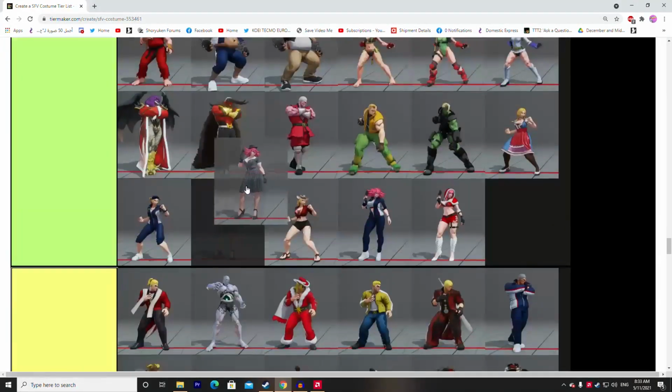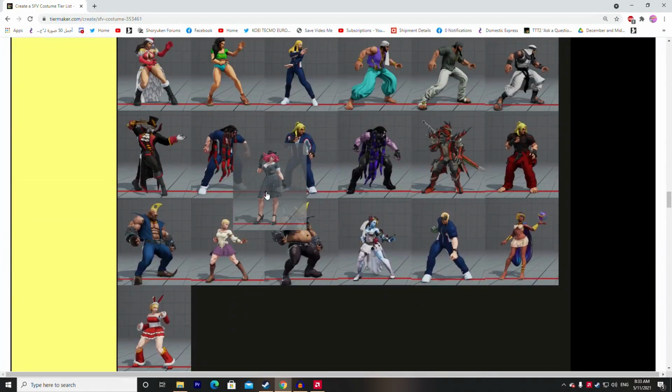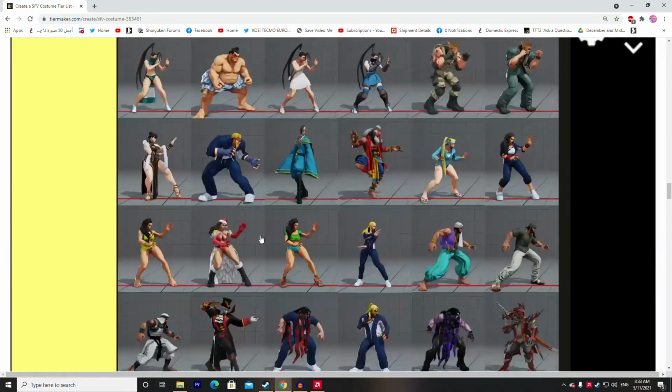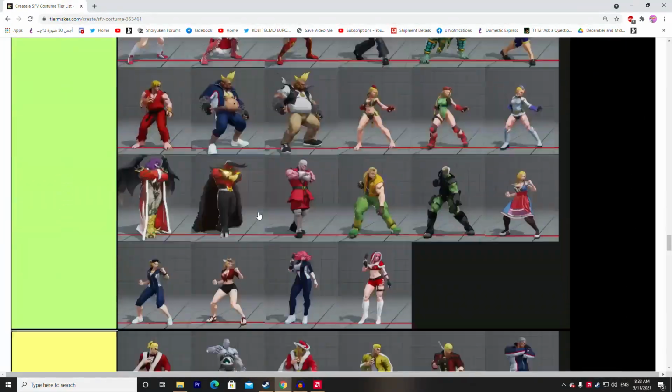The battle costume for Poison. This one I used to not like, but it grew on me a lot. So I'm gonna put it in the C tier. Previously, maybe it would have been a D or even bad, but I do think now it's a solid C.